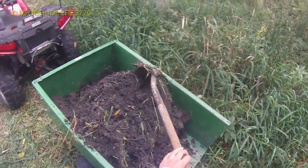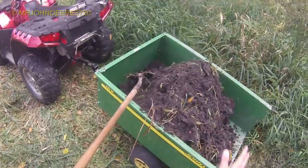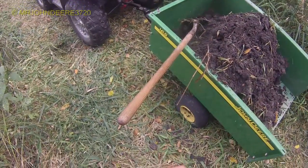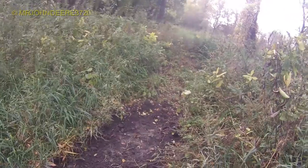So, now that's a full load right there. But I can guarantee you that's going to settle on the way home. Some of it will fall back down or whatever. That's why I like to overfill them, because it's going to settle anyway. It's almost 1 o'clock.